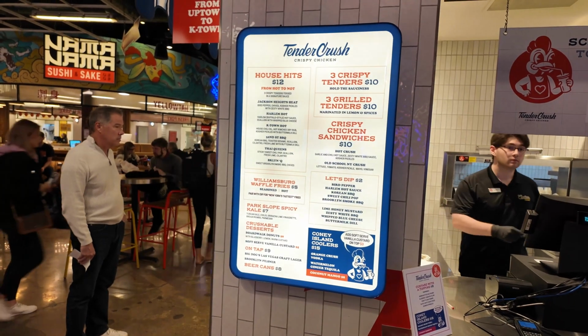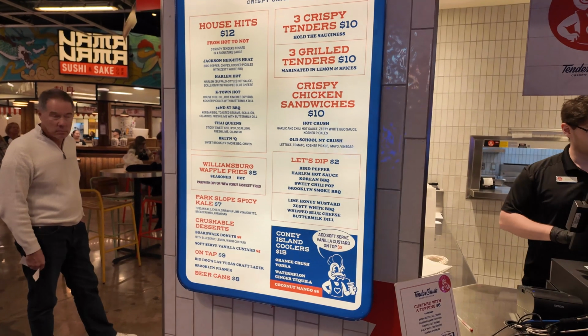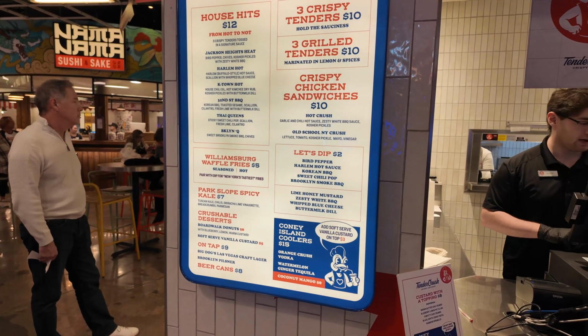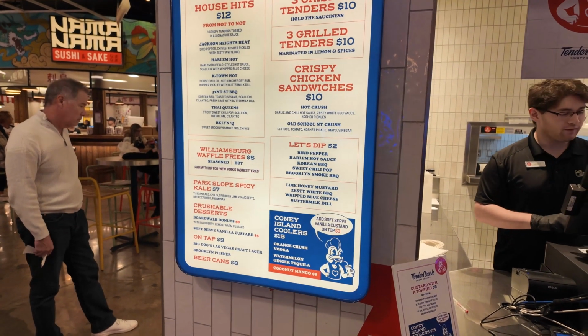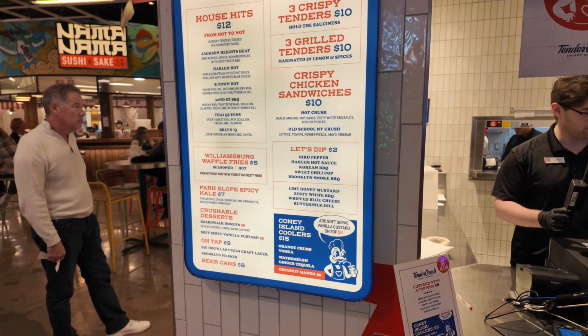They got the grilled ones and the crispy ones, but they also have crispy chicken sandwiches for 10 bucks, and their custard with a topping is really good. They also have those Coney Island coolers, which we tried last time. I don't have that much of an appetite today, so I'm gonna go with the grilled tenders, I think.